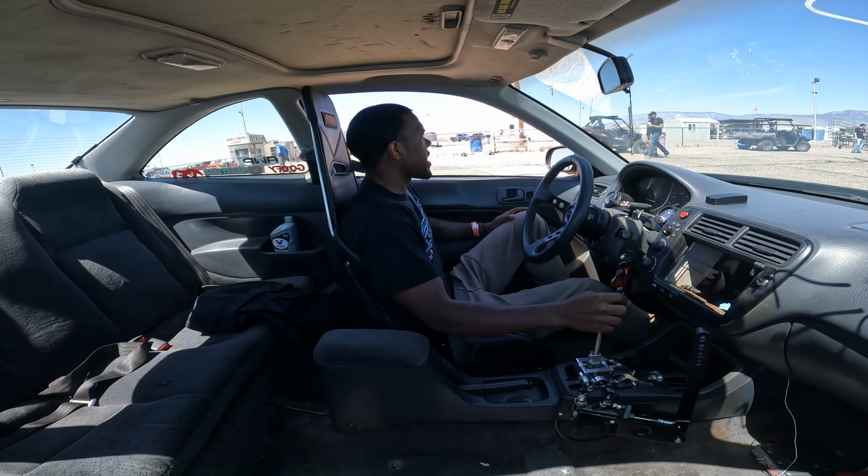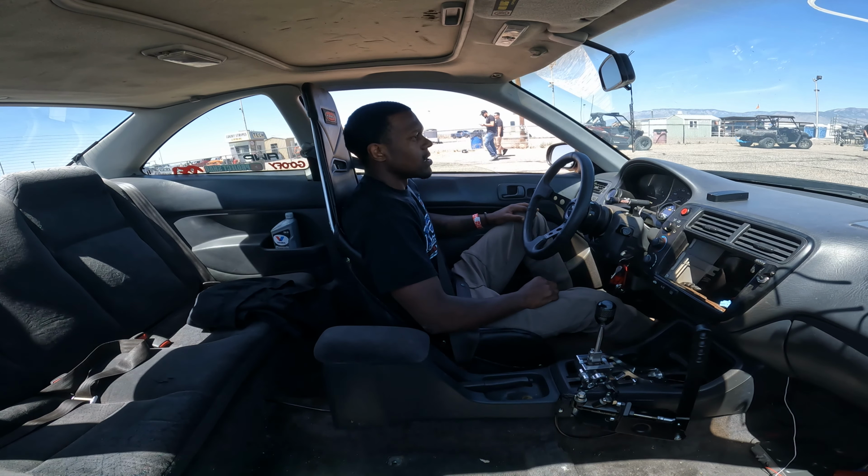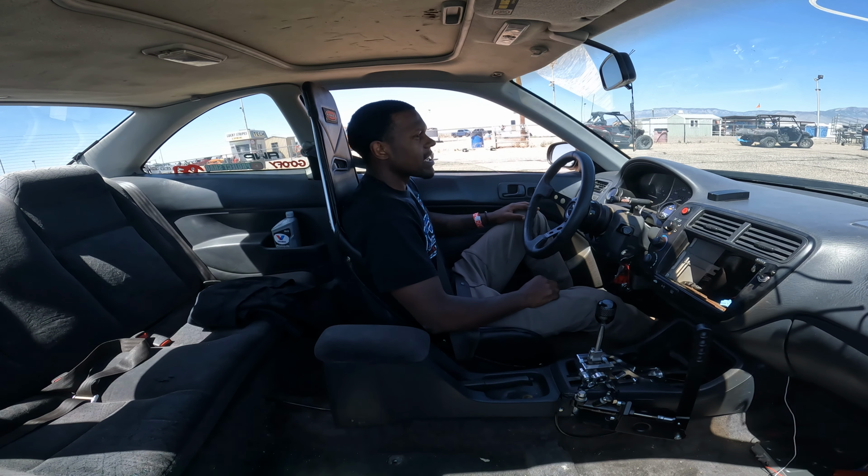Second pass. We're gonna try to launch it a little harder. Hopefully it don't snap an axle or anything like that. We're gonna try to launch it just a little harder.